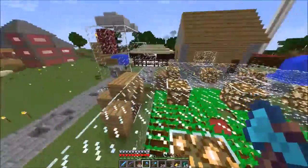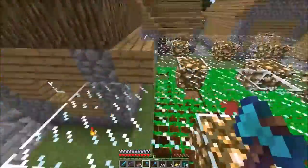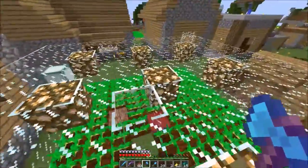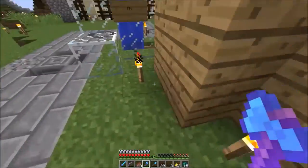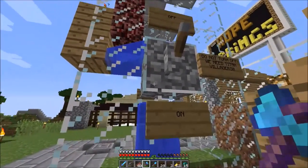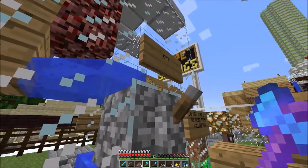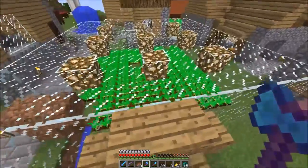The thing we are going to do today, though, is get rid of this massive farm here that's basically in the way. As you can see, it says do not turn off, we need Titan villagers. But it's been turned off, and I don't know why.